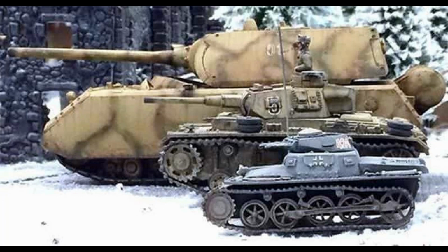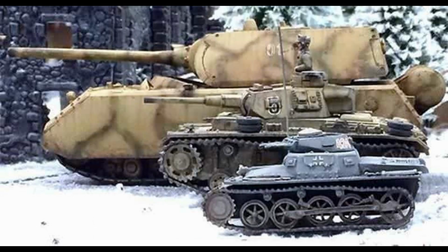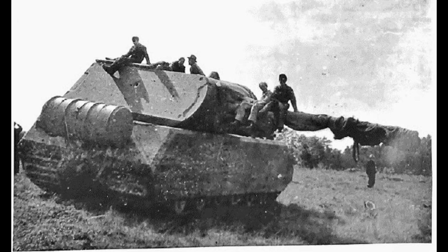But when they tested this thing, they realized it is so stupidly heavy, it can't really go over any bridges. So they added a giant snorkel to it, so it could go into the rivers. I think it was an 8-foot snorkel, if I'm correct. It's not bad, but why make it if it can't go over bridges?